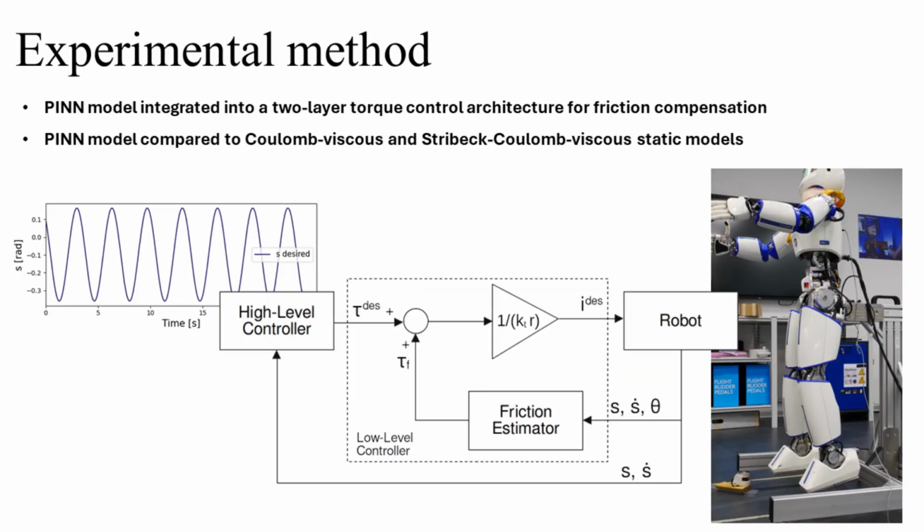To validate our solution, we use a two-layer torque control architecture that integrates friction compensation based on the identified model. We compare the effectiveness of the physics-informed neural network model by analyzing the tracking of a high-level task against the performance observed when using two standard static models, Coulomb-viscous and Stribeck-Coulomb-viscous.